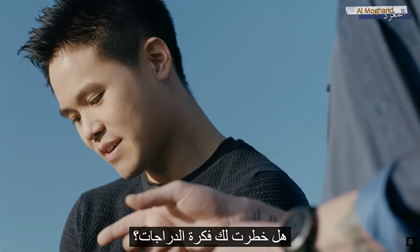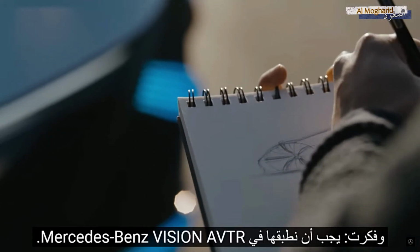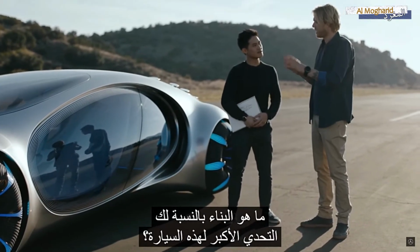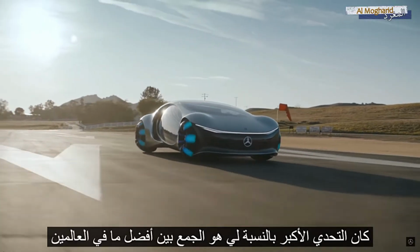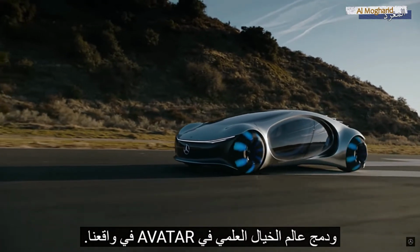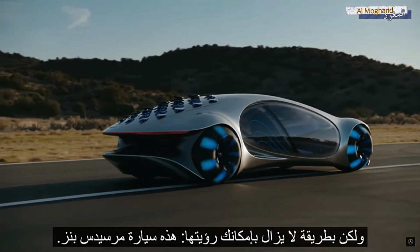So you came up with the idea for the wheels? Yes, because I watched the movie and I saw the wood sprites and I thought, why not try to implement those into our vision? What was the biggest challenge for you in the design of this car? I think the biggest challenge for me was to combine the best of both worlds, this science fiction Avatar world, into our reality and still make it recognizable as a Mercedes-Benz.